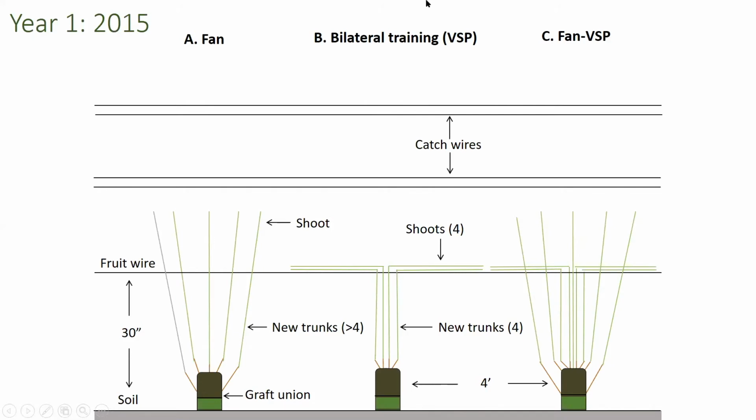It's considered passive training. It's not active training like the bilateral training, or VSP, where we trained 4 shoots in the spring and then trained them bilaterally, 2 in each direction. Then we removed any fruit that originated from the trunk base, and we removed any excess shoots. So we were left with only these 4 shoots.